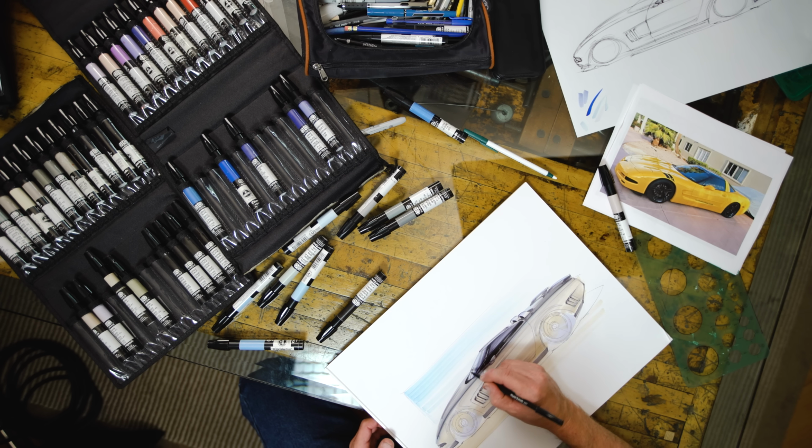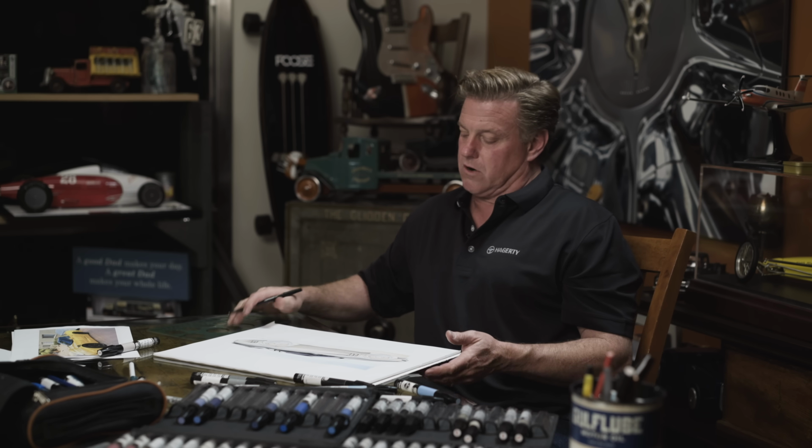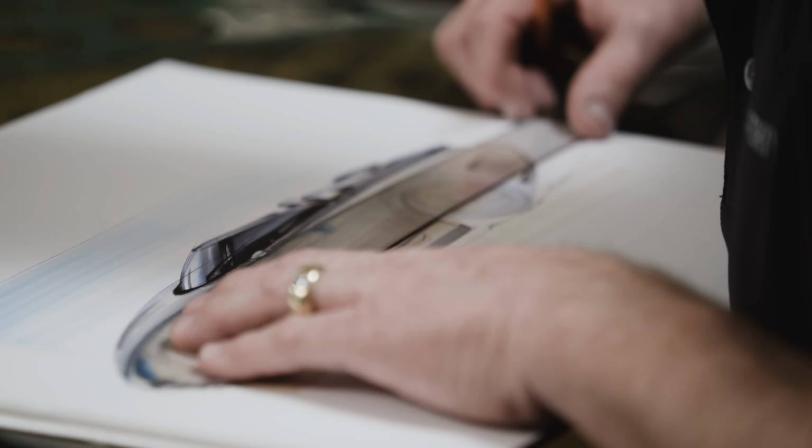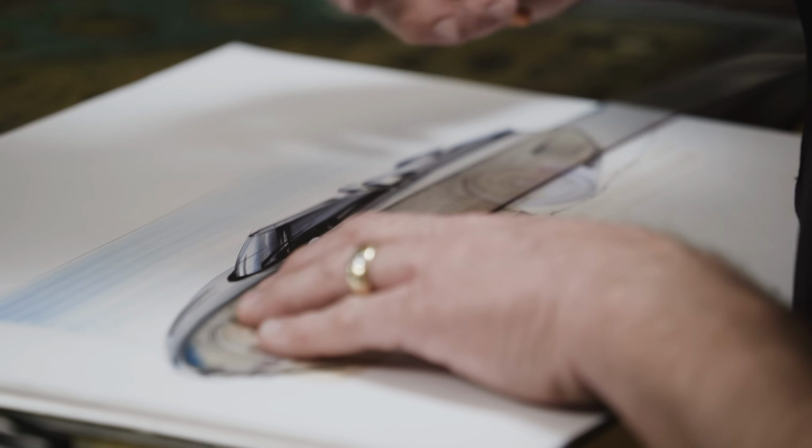It's interesting to me that I've been asked to build copies of cars that I've built for other customers before, and once I've built it once, I'm not interested in building it again.